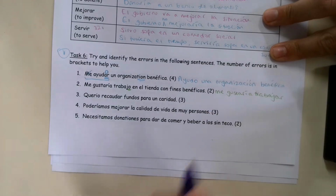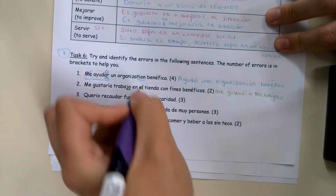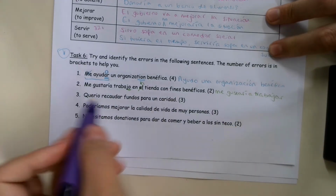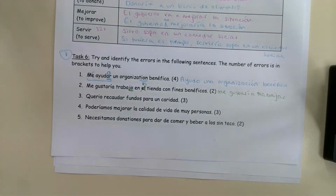After me gustaría we have to have our infinitive. En el tienda. Tienda is a feminine word, so it can't be el. It needs to be la. Okay? I'm not going to write the rest of that sentence because I don't think we need to. Me gustaría trabajar en la tienda con fines benéficos.